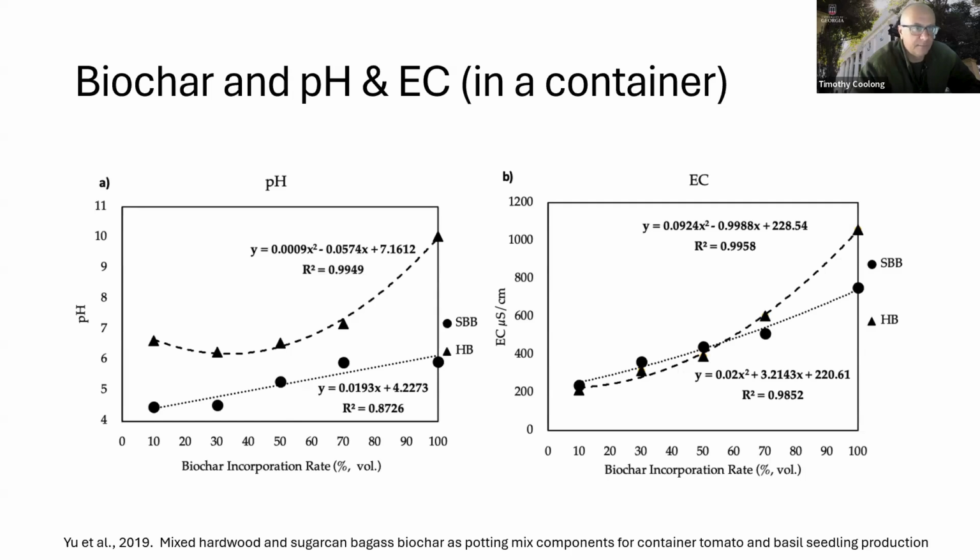And this looks at the first one is pH, and the second one's EC. So I wanted to point out a couple of things. In this graph, you can see that pH does increase significantly in the container as you increase biochar.